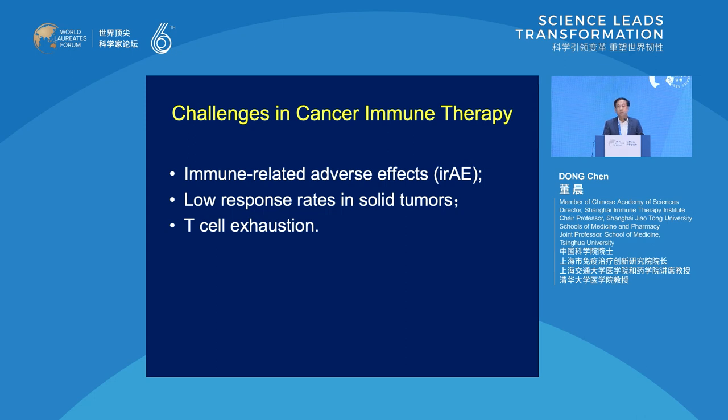So within the cancer microenvironment, CD8 T cells are rendered so-called exhausted because they lose the ability to proliferate and also the ability to attack cancer cells. This idea was first proposed by Rafi Ahmed at Emory. Then immunologists are trying to understand the molecular mechanisms governing T-cell exhaustion, which I will come to this point.